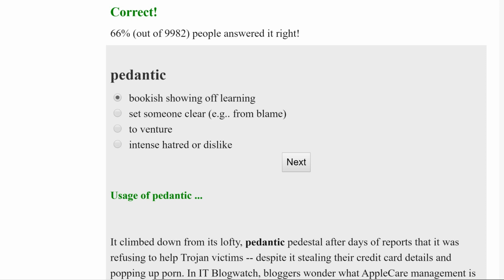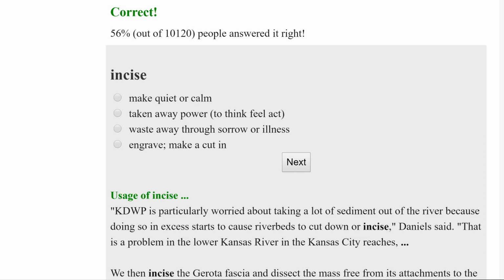Having said that, that is me, totally. I always correct my students on their grammar. I wouldn't really say I'm showing off my learning. I'm just, you know, pedantic is kind of an attack. Oh, he's just being pedantic. He's just following the rules all the time. Only 56% of people got that.